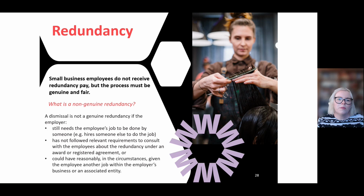And thirdly, it won't be a genuine redundancy if you could have given the employee another job within your business or associated entity. So if you're restructuring and you're losing one position, however, you're creating another position, you need to assess whether the employee you're making redundant has the skills and abilities to do that other position, and genuinely consider that. So even if the new position is less pay, for instance, you still need to present that option to the employee and make sure that you've followed those provisions to consult. So again, a lot more information on this on the Fair Work Commission and Ombudsman sites, but those are kind of factors to think about if you need to make an employee redundant.